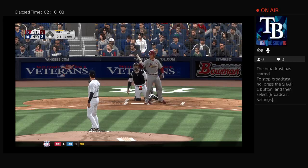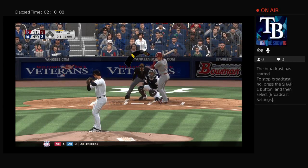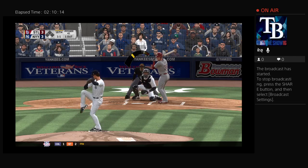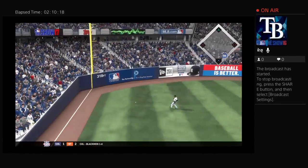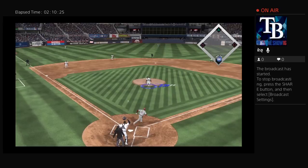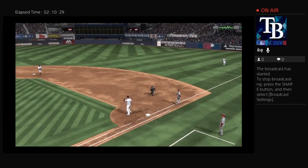Just got a piece of it as it's fouled back. And there's ball 1. There's that tight slider right there. Just missed getting under the hands. That's a good pitch. I like that pitch. But if you don't get it where you want it, it could be a dangerous pitch to throw. A ball and 2 strikes. Here's the pitch. A swinging bunt to the mound. Throw on to first. 2 gone.